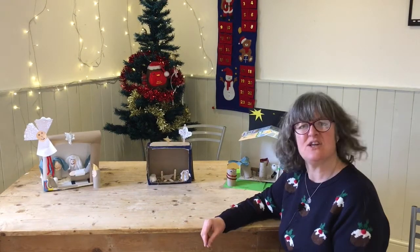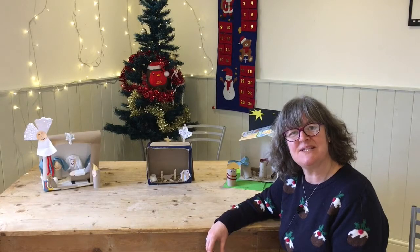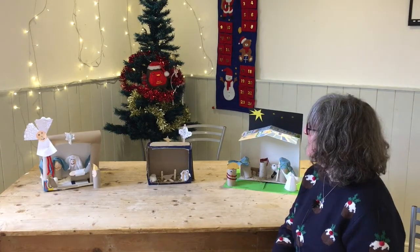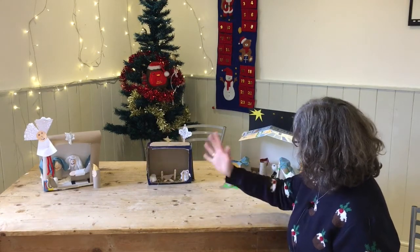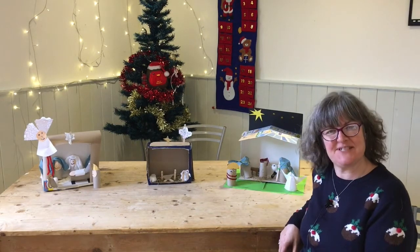I'm slightly disturbed by the angle of the wings of the angel that come out of the top of his head. I think they might be misconstrued as ears if you didn't know who he was. But other than that, a very good effort. I'm going to award this one 8 out of 10. This one 7 out of 10. And I think this one as well, 8 out of 10.